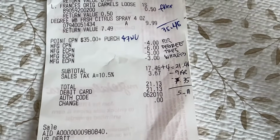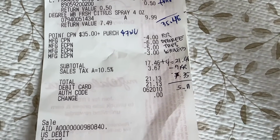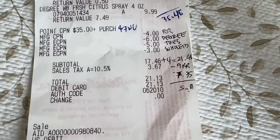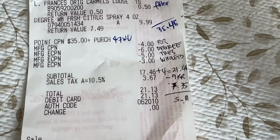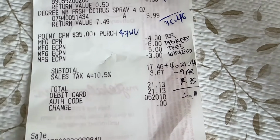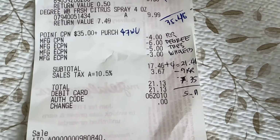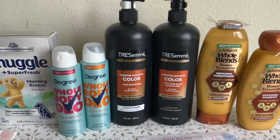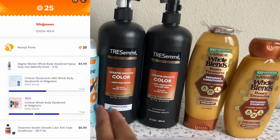Let me give you my cost for this transaction. So I did roll $4 in register reward plus $17.46 subtotal. That adds up to $21.46. I did receive a total of $9 in register reward and $7.35 in Walgreens cashback, making everything for 7 items cost $5.11 pre-tax.